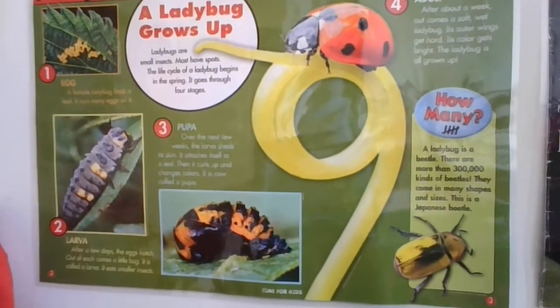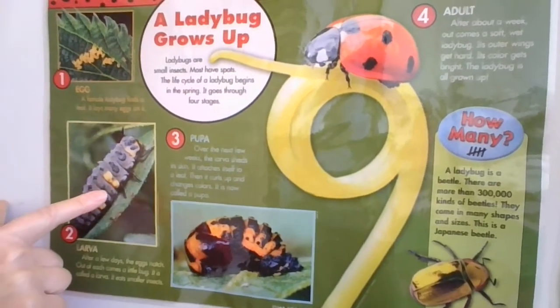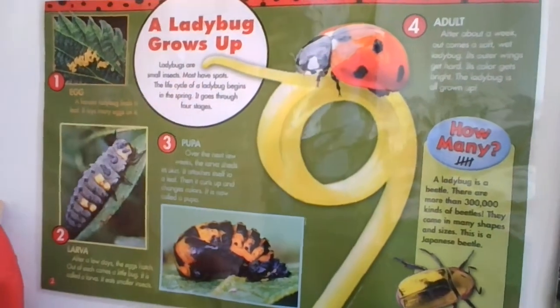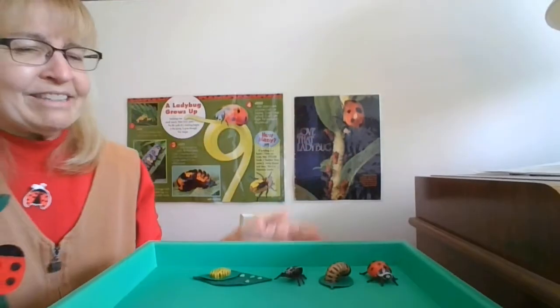I also have a picture here of real pictures of the life cycle of a ladybug. So here's what the eggs really look like. And then here's the larva, the pupa, and our full-grown ladybug. That was the ladybug we were looking at with our compound eyes. All right, ladybugs are really, really helpful insects.